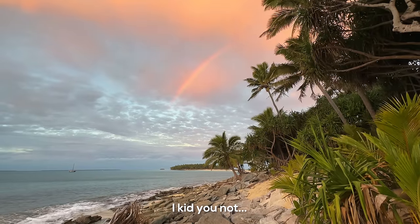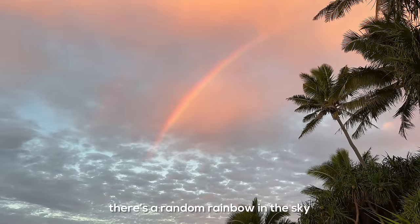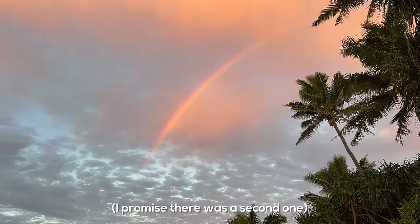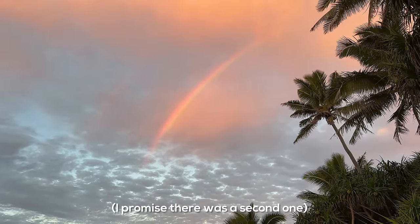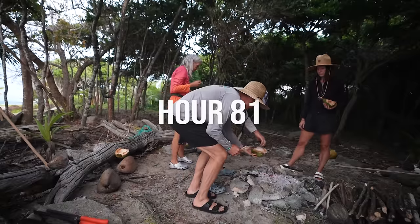I kid you not. Just when I think it can't get better, there's a random rainbow in the sky. A double random rainbow. Double rainbow. Oh my God. Throw it in.